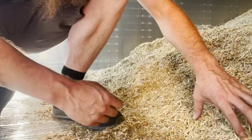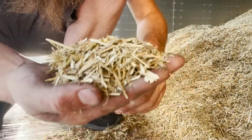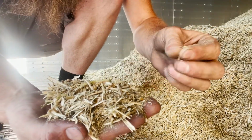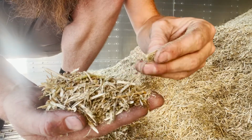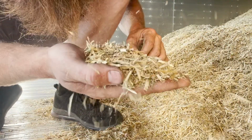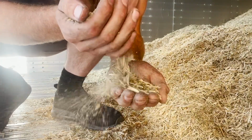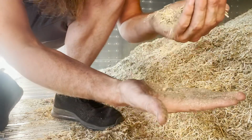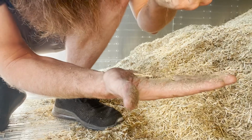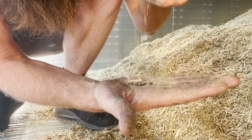Don't mind my man calf. So here's what I'm talking about. See how there's a whole lot of, this would be canola straw. You'd call it canola straw. See all these pieces? But as you start to blow on it, start passing it hand to hand, start to get an idea of what's in there.